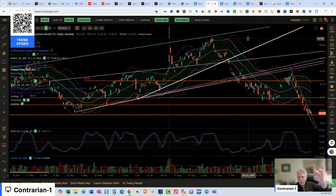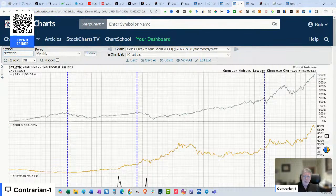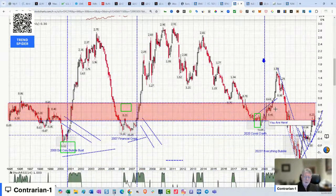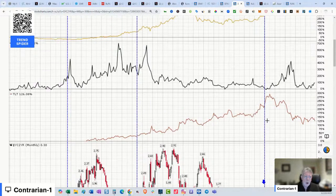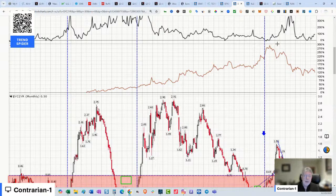And we also know this, that when the yield curve finally breaks the back of the U.S. stock market, again, these blue lines indicate where the S&P 500 broke relative to the steepening yield curve. What did well? Gold, TLT. Here's TLT in brown. Each and every time, bonds. You wanted to buy bonds.